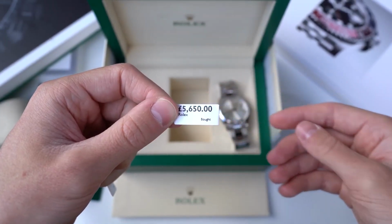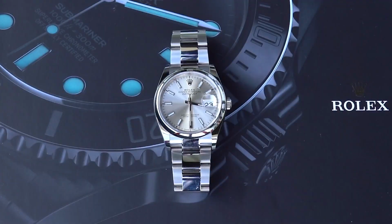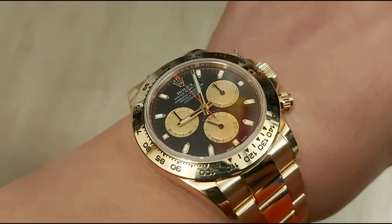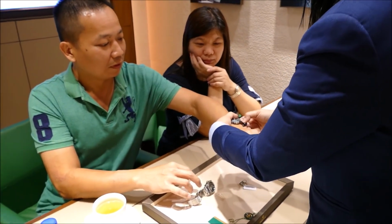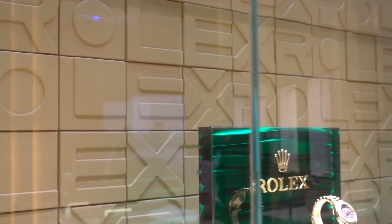Rolex is known for its luxury and high price tags, and in 2023 Rolex came with yet another price hike. But did you know that there are actually still several models available for under $10,000? In this video, we'll be taking a look at some of the best options for those on a tighter budget who still want to experience the prestige and quality of a Rolex.